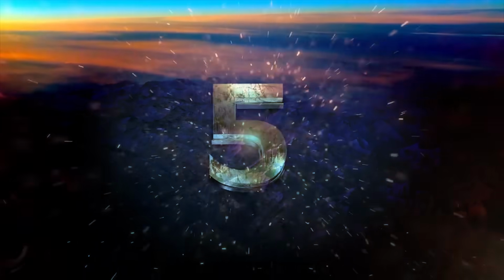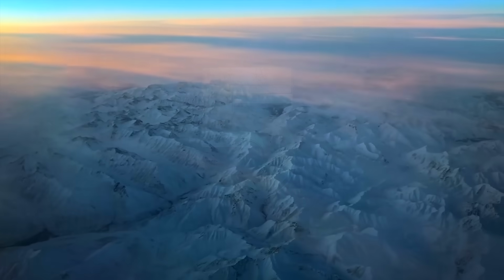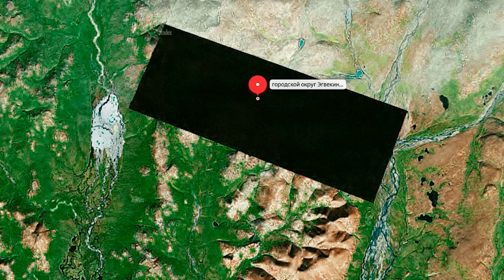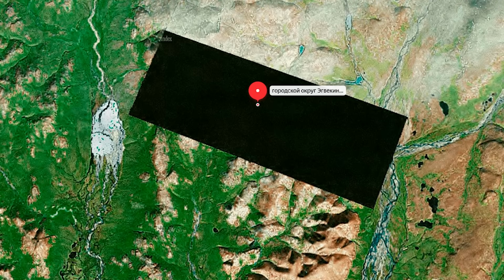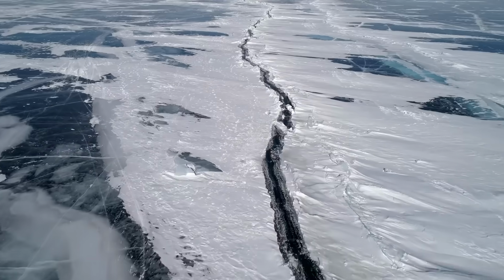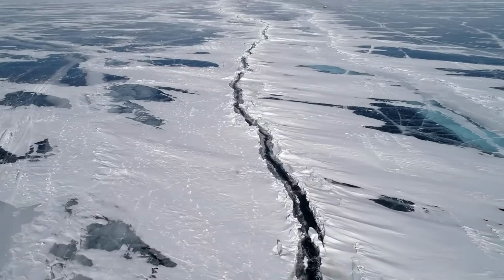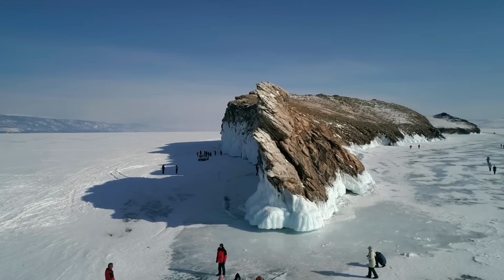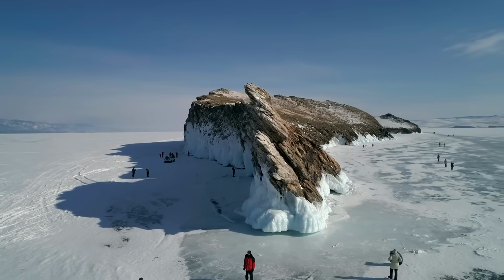Deep in the Siberian wilderness, there's a location on Google Earth that's been completely blurred out, a massive blacked out area, and nobody knows exactly what's there. Some researchers believe it could be a secret military city, one of the many closed cities that Russia has kept hidden since the Cold War. These cities were used for nuclear research, weapons testing, and other classified operations, and many of them still exist today.